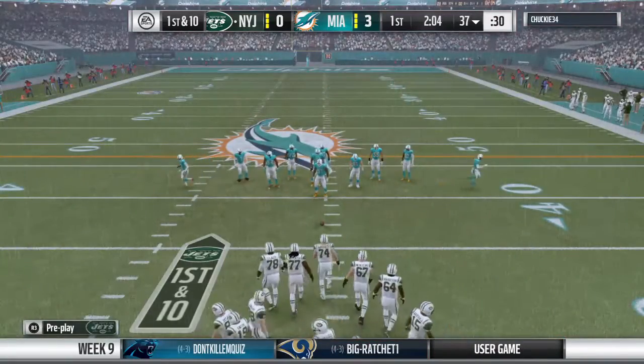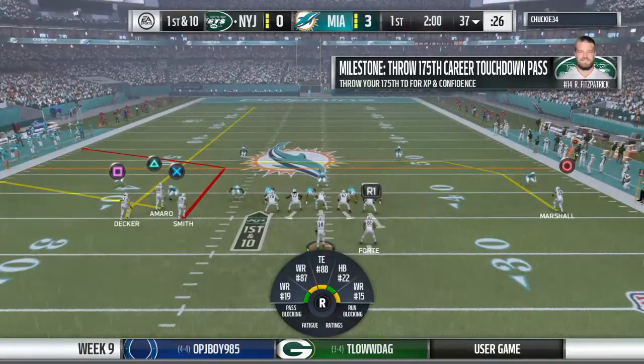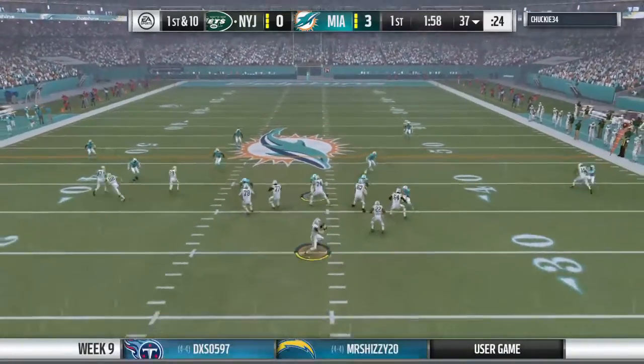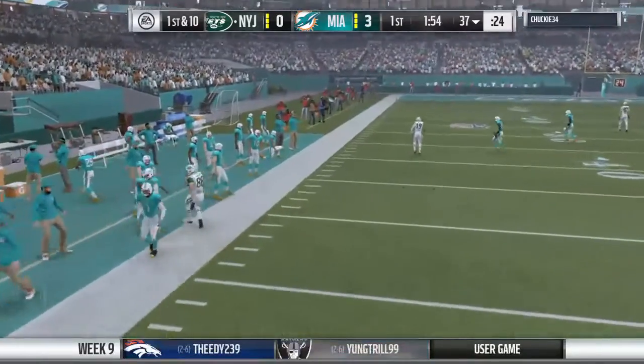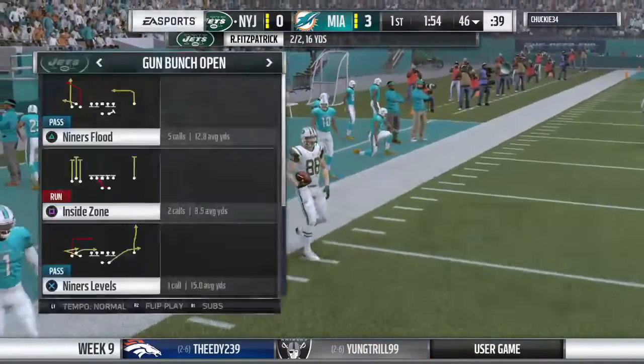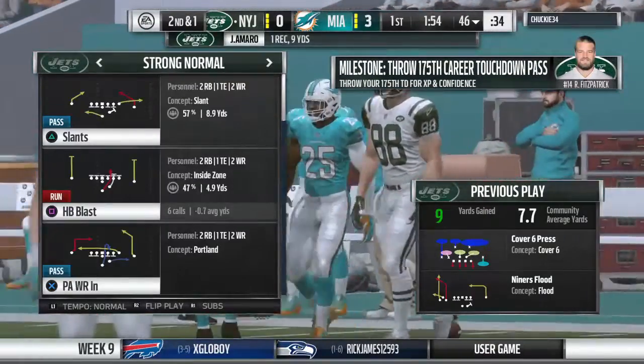What they saw in preparation, what they saw on film, is a defense that likes to get out fast in terms of coverage, meaning they either bail out or they give them a lot of space to throw the underneath stuff. So they decided they'd take advantage of it and worked on it hard in practice this week. It'll be a gain of 9, and it'll be 2nd and about a yard to go for the 1st.